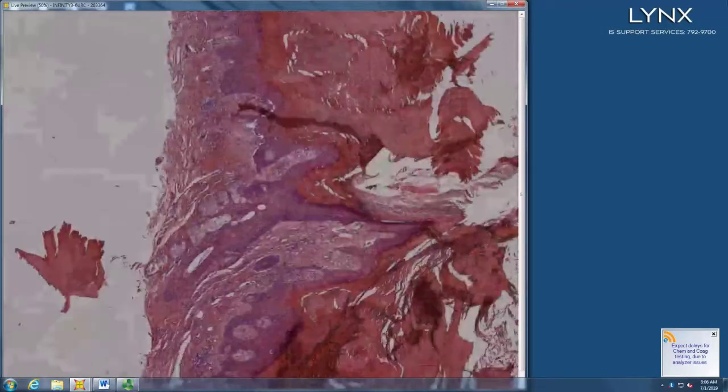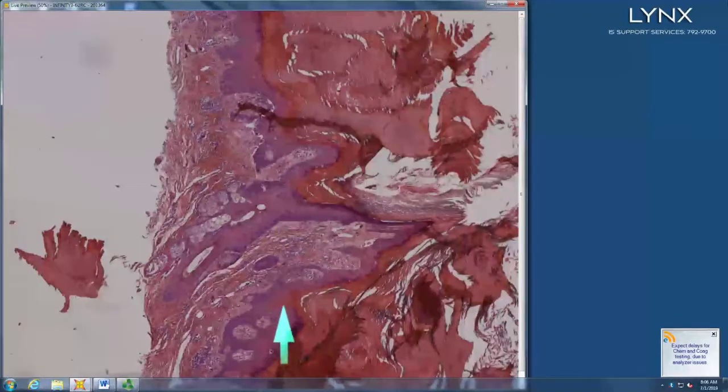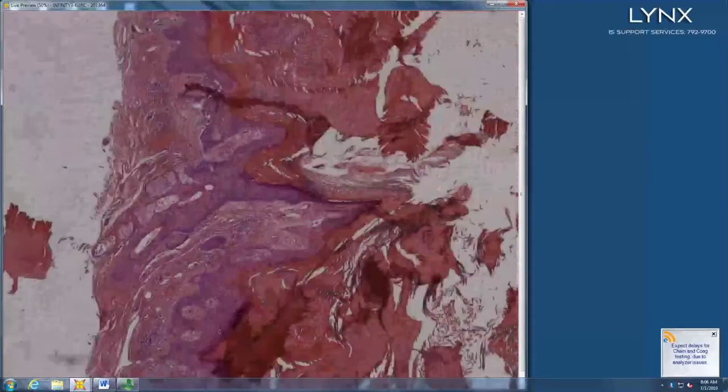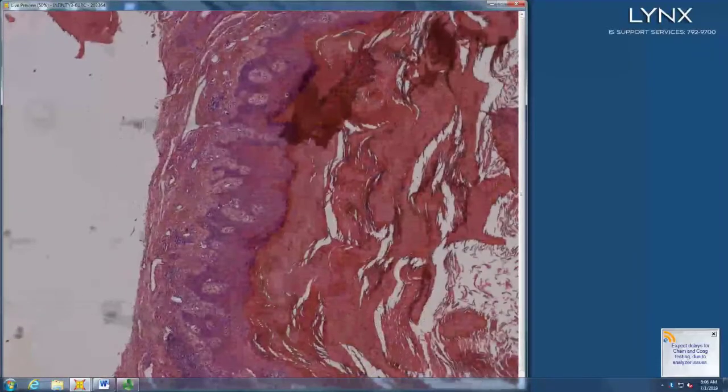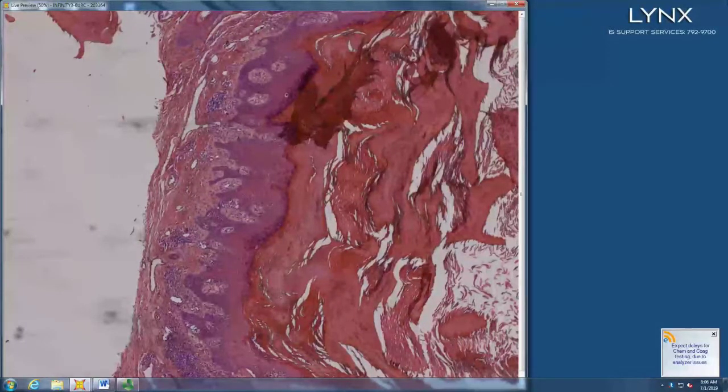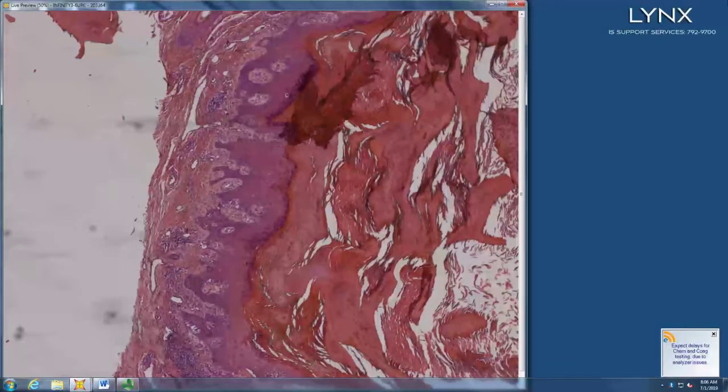Cornoid lamella. Yeah, one cornoid lamella. Two, three. A million cornoid lamellae. So when you have a million cornoid lamellae in something in a Blaschkoid distribution, you're probably dealing with a type of porokeratosis. Yeah, linear. Well, porokeratosis ptychotropica can do that around the butt, and then linear porokeratosis can also do that.